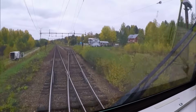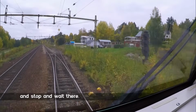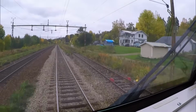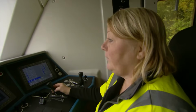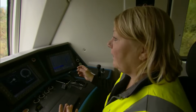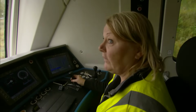A passenger train is approaching. We have to take the sidetrack here and stop and wait there. It has the right of way, so Lena must slow the train and pull onto a sidetrack. When passing to the sidetrack, there's a speed limit. If she exceeds the limit, the ATC kicks in. If you're still overspeeding, then the ATC system goes in and brakes the train automatically.